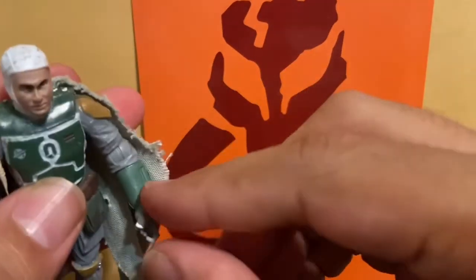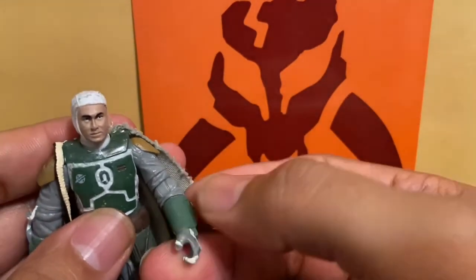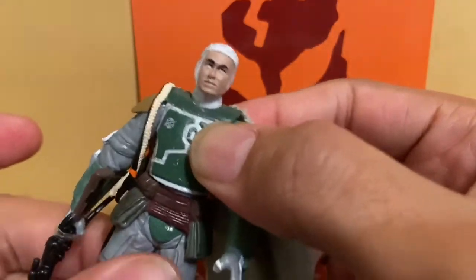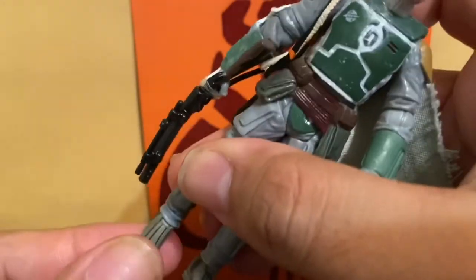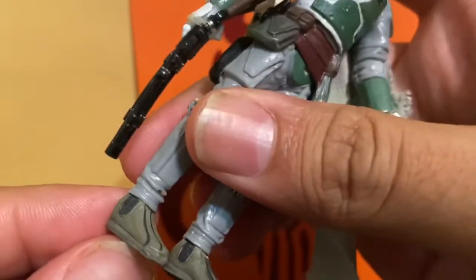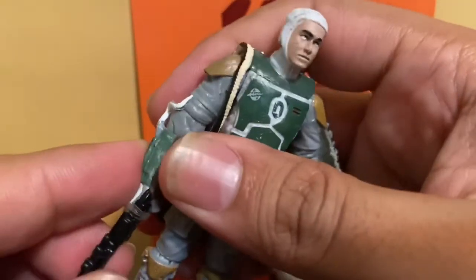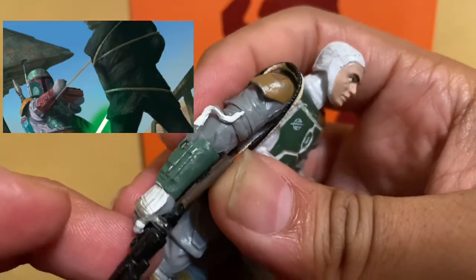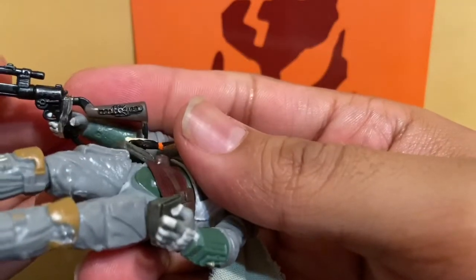The only thing is, since they made the forearms articulated, there is no articulation on the wrist. But this is still really good. Of course, the hips do swivel as well. The knees bend. And there is some articulation on the ankles. Nice looking boots there, really stylish. And his weapons are awesome. Like I said, he's got his whipcord there. You can see it. Awesome detailing. His rifle, of course, with some more detailing on there.